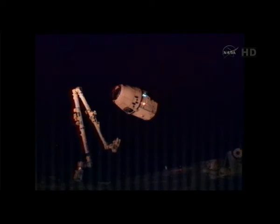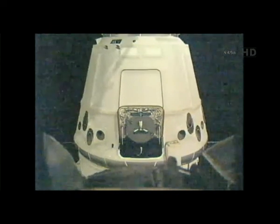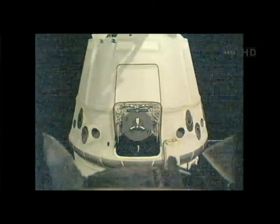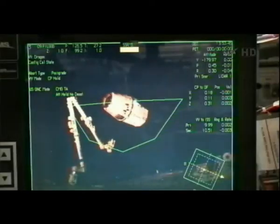The team reporting that the arm is now moving toward Dragon. Once again, Don Pettit at the controls from inside the cupola. He and Andre Kuipers are taking a steady watch as the arm moves very slowly toward the Dragon spacecraft.